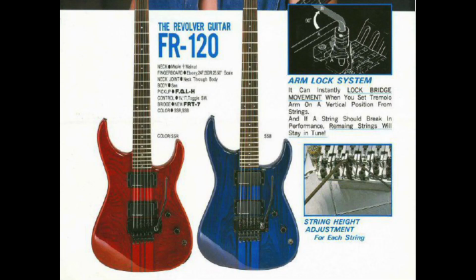Basically, it's their own version. They took the Floyd Rose, what they called FRT-7. Again, watch the FRT-7 video. And it's identical in every way, except they call it the Head Crasher. And one interesting thing about this is they still kept the humpback locking nuts, whereas Schaller, of course, never did the humpback locking nuts. So this is in late 1985.